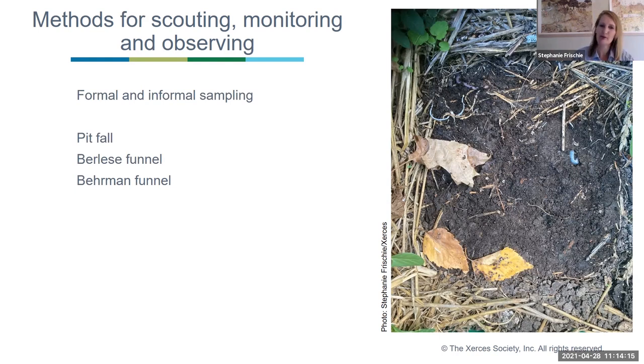There's both formal and informal sampling. Informal just means you're casually observing these, and formal is where you've set it up with a more strategic or research grade type of experimental design in terms of the quantity that you're trying to sample, where you set your traps, and how many replicates you do. In today's session, I'm just going to talk about these types of trapping or observation methods: the pitfall trap, a Berlese funnel, and a Baermann funnel.